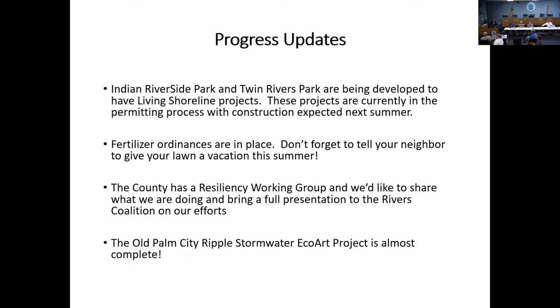We also have a resiliency working group. I've asked Mark to schedule a date with our county engineer for us to give you a full presentation on what the county is doing on resiliency. And then we're almost finished with our Old Palm City Ripple project. There's a few brochures left on the back. And the next slide, then my last slide.